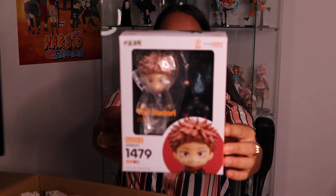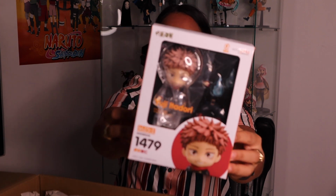So I'm hoping to sort of get Megumi, GVK and Nobara as Nendoroids, but I'm not entirely sure. I don't think I want the whole gang. Yuji, he was like my number one. I had to kind of have him. I love his pink hair and he's just super cute. He's super adorable in a Nendoroid version, and I'm really excited to have him. So we'll definitely have a play later on and unbox him.